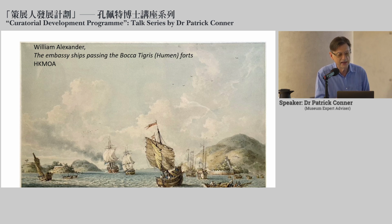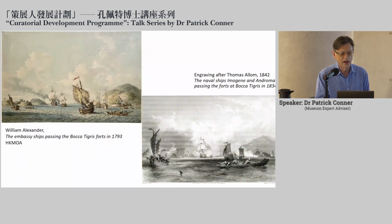Now this is an interesting painting, again in the Museum of Art's collection, because once again it was borrowed by the villainous Thomas Allam, and he makes just a few alterations, and he says that this actually represents the naval ships Imogene and Andromache passing the forts of Boca Tigris in 1834, which was 40 years after William Alexander. And this was the ill-fated, ill-judged mission, the Napier Fizzle, as it's often been called, which one could describe as the first stage of the First Opium War.